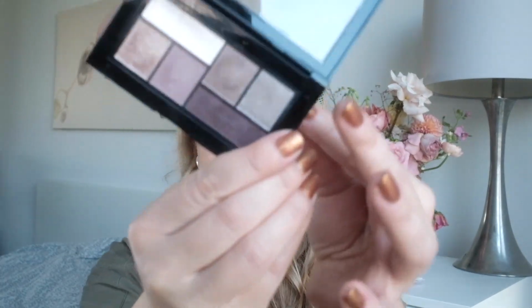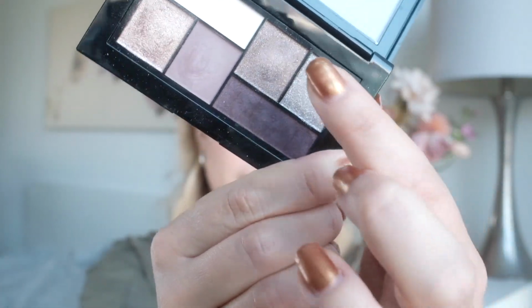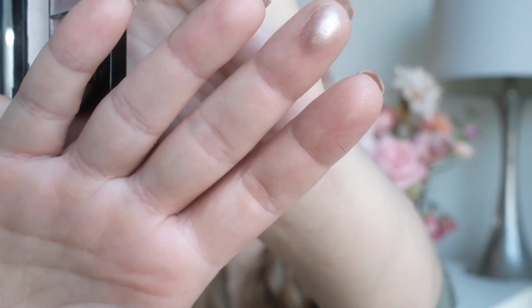Okay, I really blended it out, and now I think it's kind of working. I have more confidence in this now. I think it'll come together. So I'm gonna use that kind of golden shade in the bottom left. That silvery one there, not for me. That purpley silver one there, not for me. But that one gold shade I think will fix things. So I'm gonna put that all over the lid.